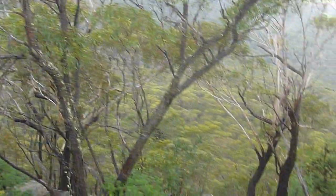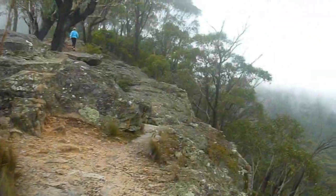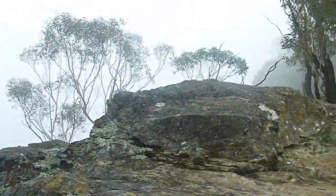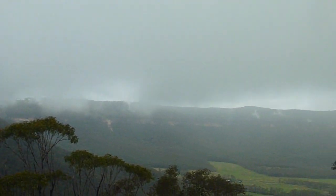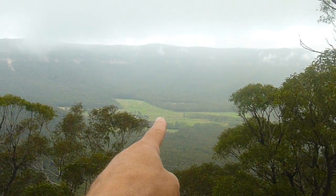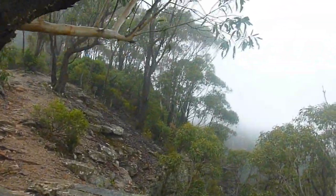When you think about it, we've got a drop down here, and a drop down here, and we're walking straight up the guts of it. Awesome area. Just brilliant. Breathtaking. Can see a car. I don't know if that's picking it up, but that's the first time I've seen any movement down there with vehicles. Oh, that's that moving rock again.